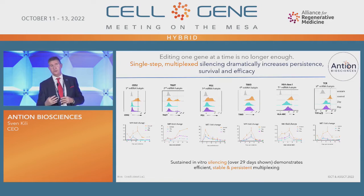And that continues on in vitro. We actually activated these cells over 29 days. And so they were really being pushed effectively, much more than you would have in a clinical situation. And that silencing remained consistent and effective and in place all at the same time. So we were able to show that this really was able to silence those targets we were after, and some of them we didn't look to silence completely, so we could show variations. But that's all well and good if your CAR doesn't work.